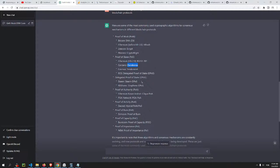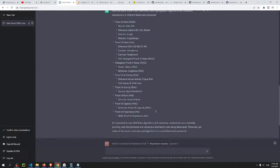But yeah, I think most of them. Yeah, but this one, proof of importance, it still doesn't give me anything about what is the actual algorithm, I think. And I think that's what I'm gonna have to do, is for each one I study a little bit more until I find what is the actual algorithm that they use.